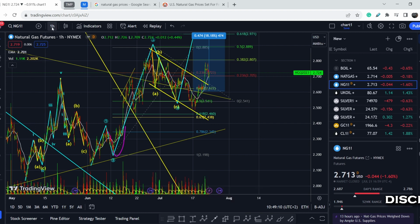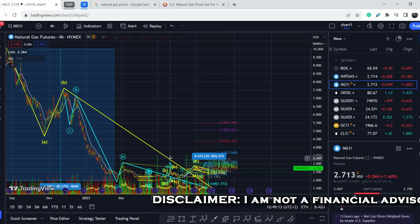So guys, let me zoom out and let me show you the bigger picture of this asset.